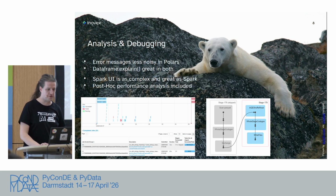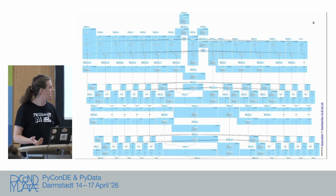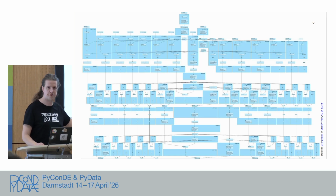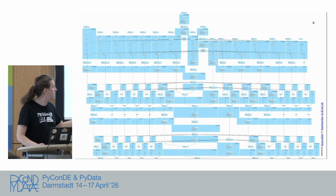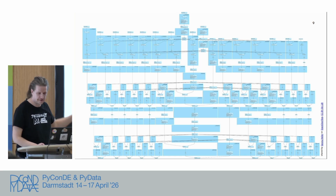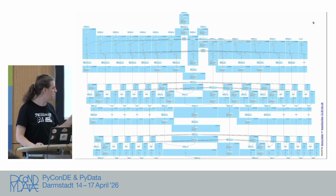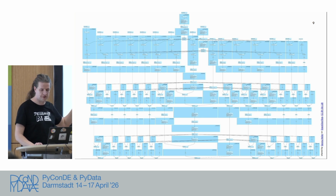But it has this post-hoc performance analysis. Afterwards, especially if you persist your Spark logs, you can see how long your jobs took and what was slow. Polars just feels quite limited in comparison. So Spark SQL query views might look like this. Every small box is one Spark command, and every big blue box is one stage.